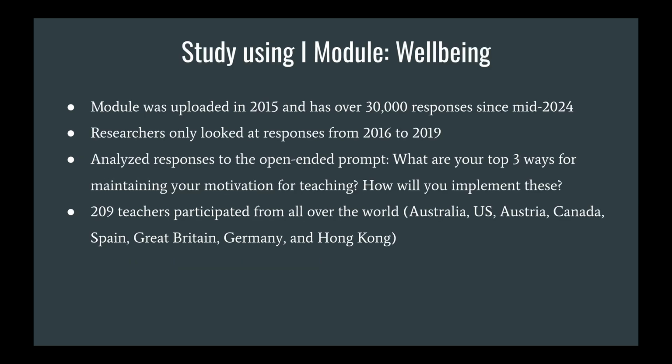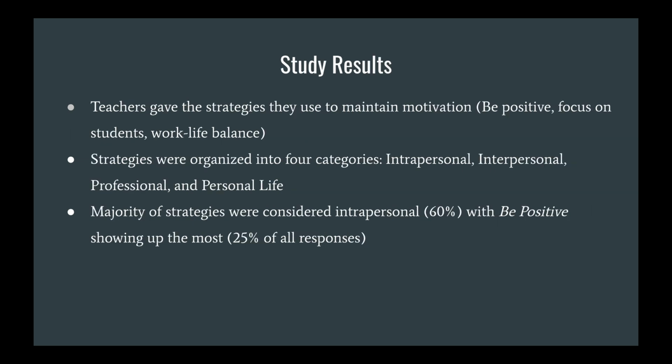All right, so for the study, the authors looked at a well-being module that was created in 2015, but they only looked at responses from 2016 to 2019. So out of those responses, 209 teachers were chosen from all over the world. And the prompt they answered was, what are your top 3 ways for maintaining your motivation for teaching, and how will you implement these? So the authors went through all the data and took every single strategy or way to maintain motivation and put them into one of 4 categories. So it was intrapersonal, interpersonal, professional, or personal life.